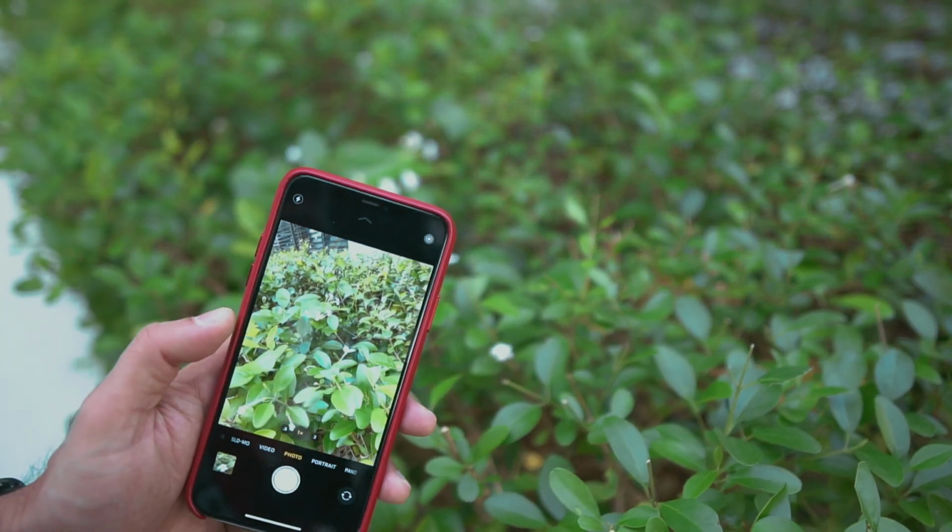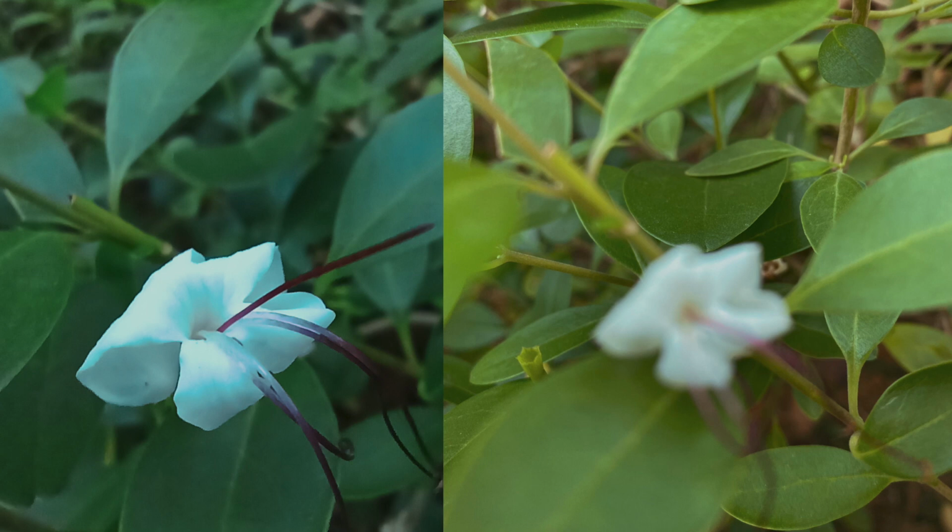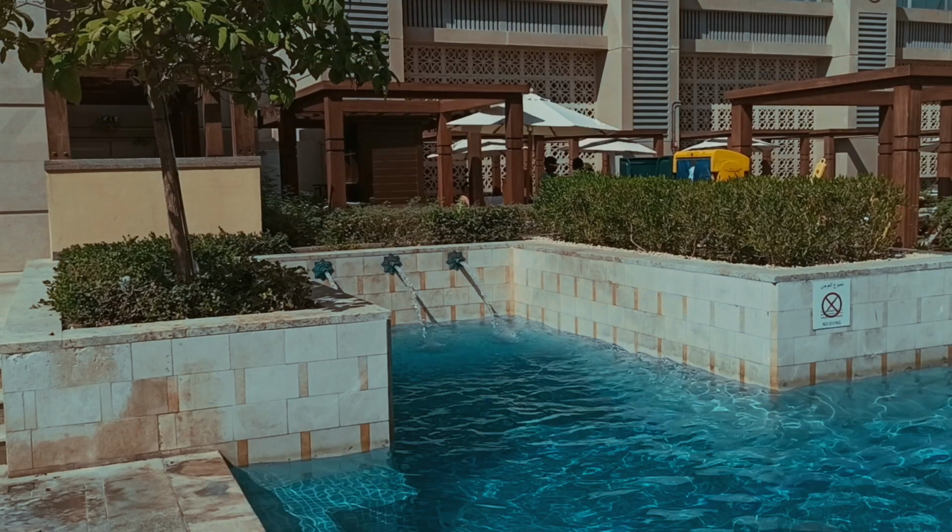But overall, of course, you can't compare the camera on this to the iPhone 11 Pro. The iPhone 11 is in a different league, but it is very, very close. You're going to be happy with the quality of the images coming out from the Xiaomi Redmi Note 8 Pro. The camera is a big plus. The video is so-so. And here's a video test of the front-facing camera.